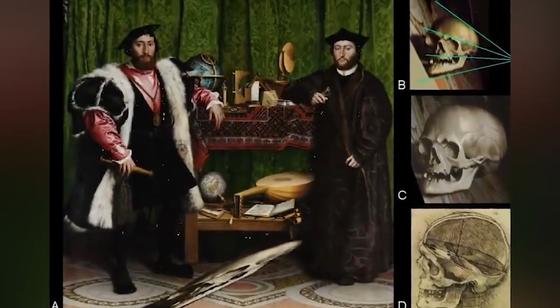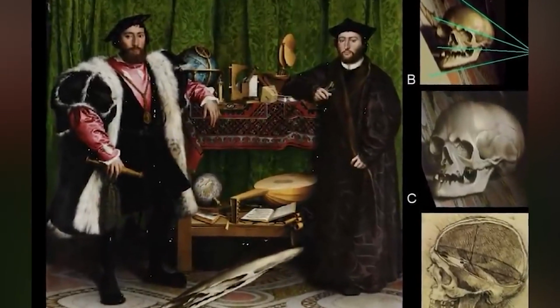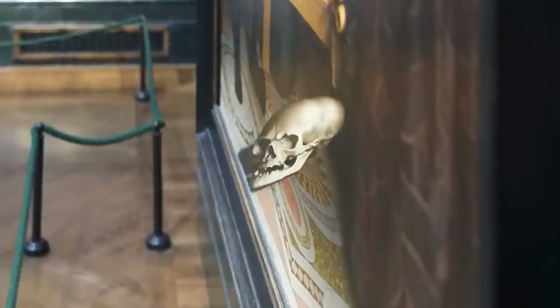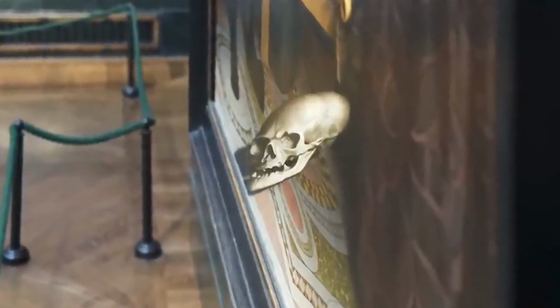It makes you want to cock your head around almost. It doesn't seem to fit in properly. Like the angle of the skull is wrong. It looks like whenever I try and use Photoshop, it's just something's off. Experts believe this was done intentionally to remind us that death is around the corner. So when I was looking at this, I was like, why is that doing that? And I'm like, oh, death is around the corner. Haunting.